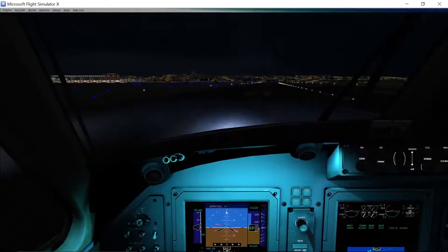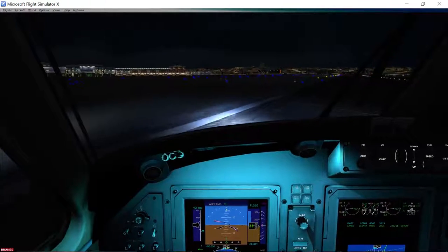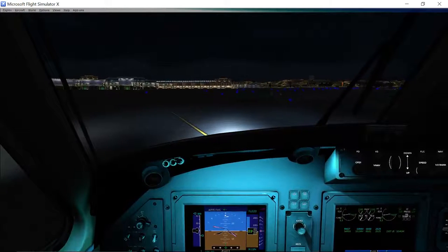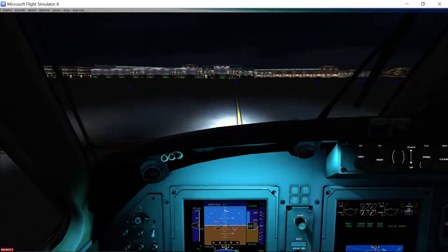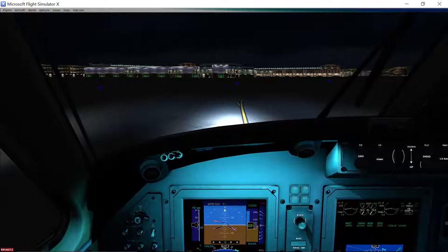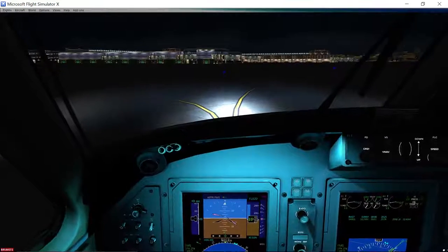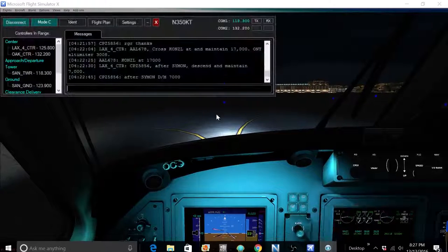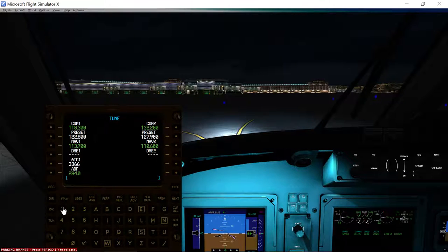Alright, so let's come over here. I wanted to go left, I mean right, to general aviation. But, doesn't look like that's going to happen. So let's just get clear of the runway. And we'll contact ground. Stop here. Let's see what ground's radio is. Ground 123.9. There we go.